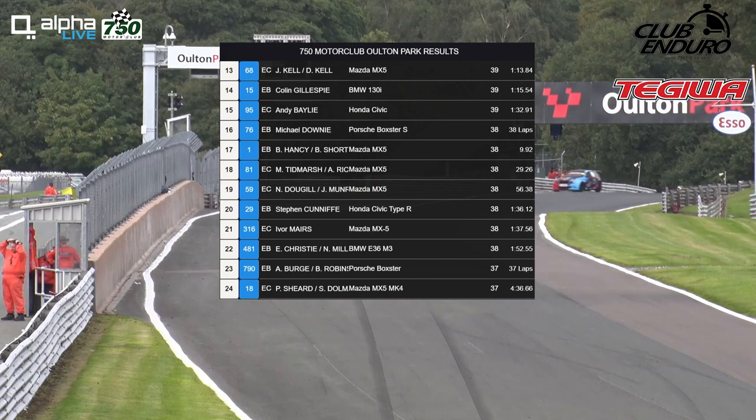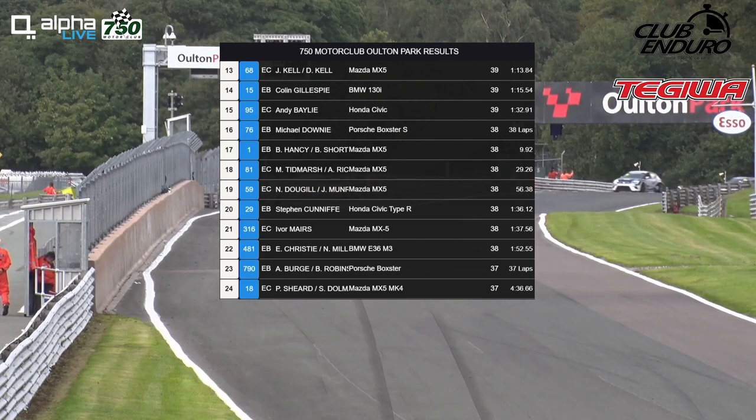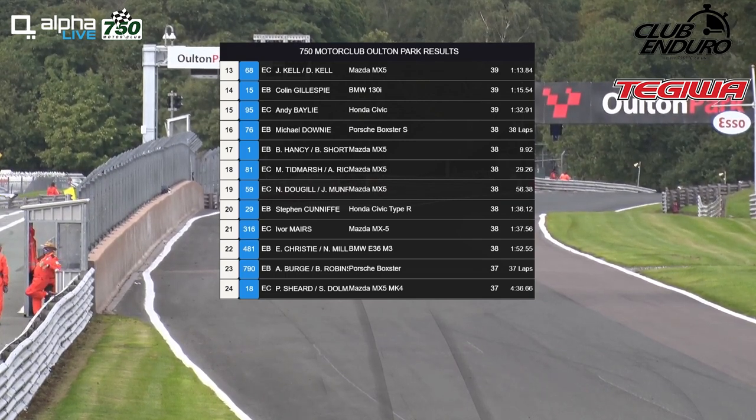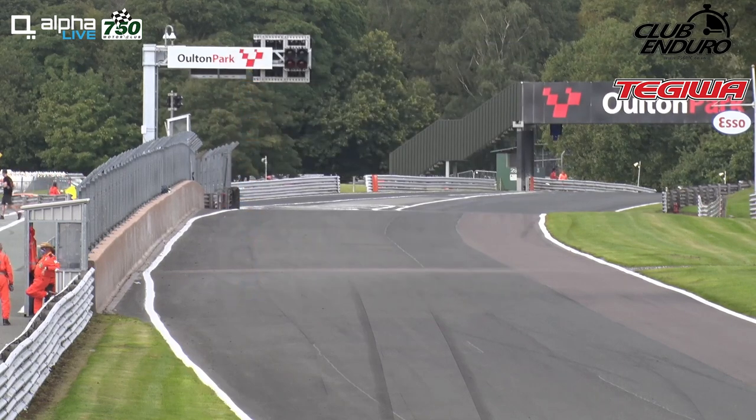14th, number 15, Colin Gillespie. 15th, number 95, Andy Bailey, who was second in Class C as well. 16th, number 76, Michael Downey, 17th number 1, Ben Hansen, Ben Short in the Mazda MX-5, then another Mazda MX-5 in 18th place, the 81 car of Tidmarsh and Richardson, 19th to number 59, the third place car in Class C, the Nick Dougal and John Munro MX-5, and then 20th Stephen Cunniff in the Civic, then Ivor Mayers, the Christie and Mills BMW, the Bruce Robinson Porsche, which we saw possibly not going to be included in the final classification, having had that configuration at the end, and then the Sherton Dolman Mazda MX-5 Mark IV. Those are the top 24 cars.